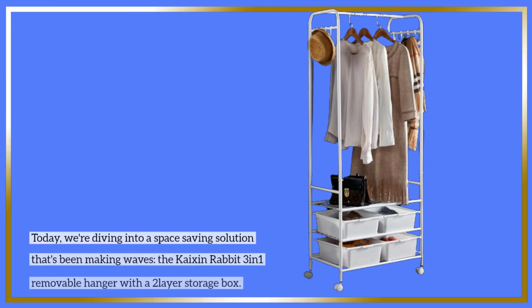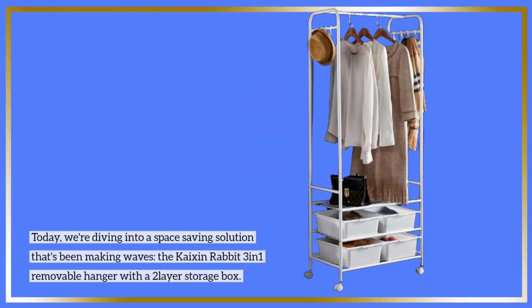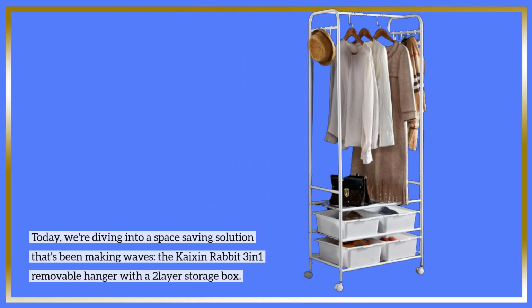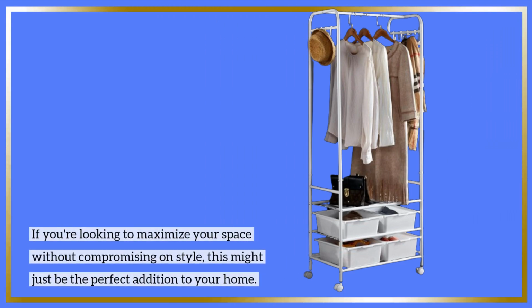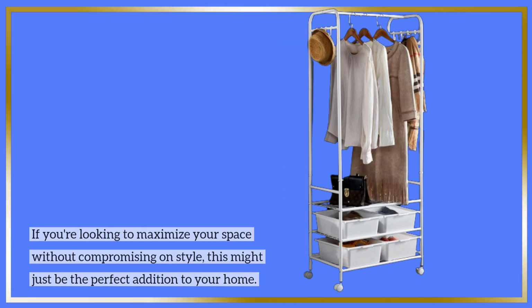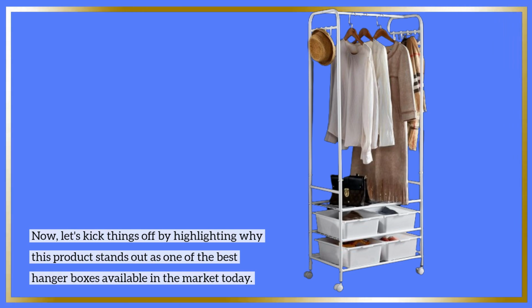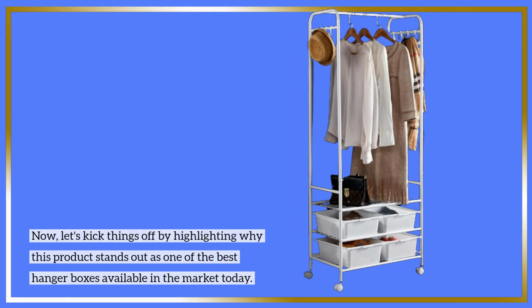Today, we're diving into a space-saving solution that's been making waves. The Kaixin Rabbit 3 inches 1 removable hanger with a 2-layer storage box. If you're looking to maximize your space without compromising on style, this might just be the perfect addition to your home. Now, let's kick things off by highlighting why this product stands out as one of the best hanger boxes available in the market today.